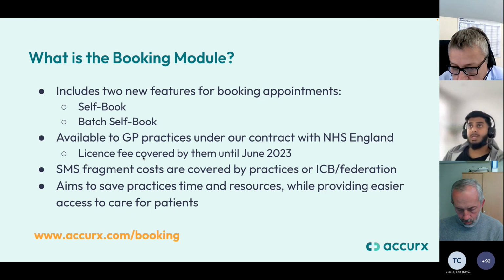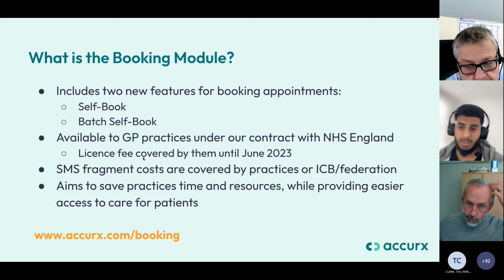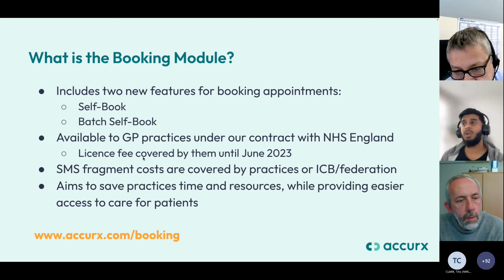Batch self-book falls into the booking module, which is a new module we recently released, and that includes two features, so self-book and batch self-book, which I just demoed for you today. So self-book is the ability to send an individual patient a booking link directly via the compose screen on the AccuRx toolbar. So all you need to do is just have them up in your clinical system, click on the message icon, and you'll be able to send the patient a single appointment booking link for a chosen slot type.